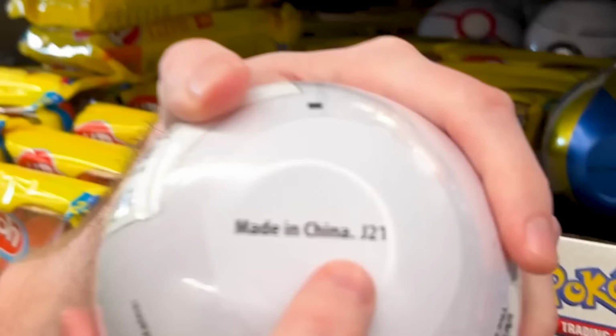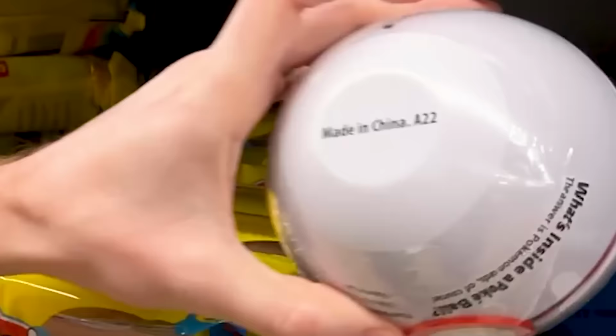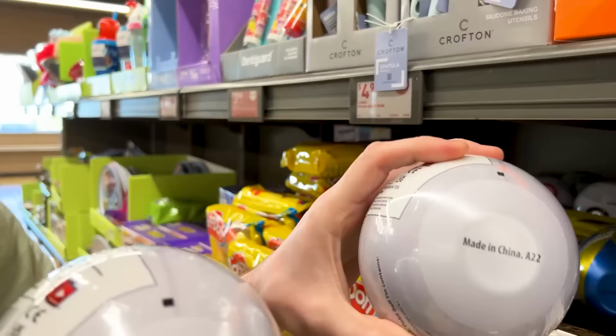But what I did notice. Good luck finding what you're looking for. J21. Well, there you go. Look at this. J21. And A22. So those are the only ones you're getting here.